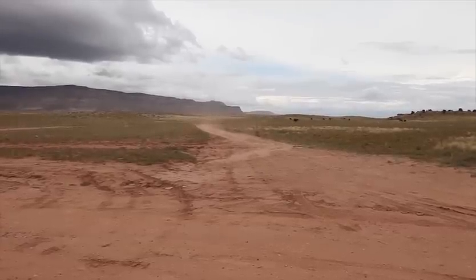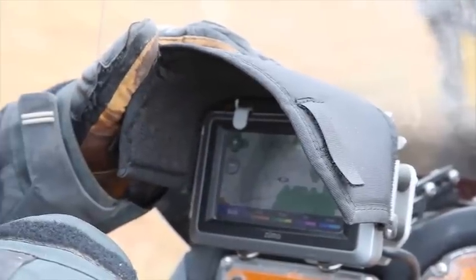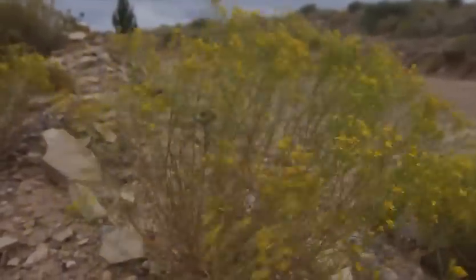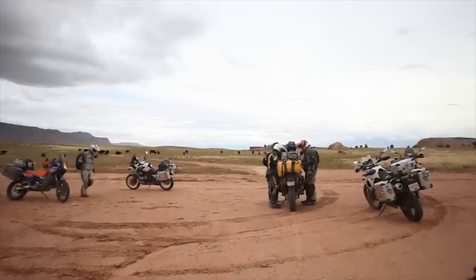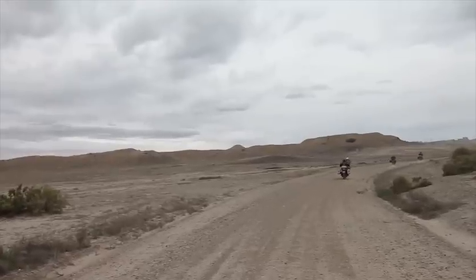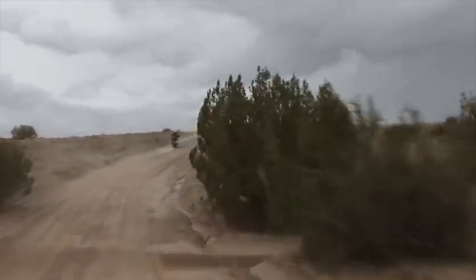I strongly recommend anyone on the Utah Backcountry Discovery Route have either a smartphone with weather radar or any kind of a GPS device with weather radar so you don't get yourself in trouble. Then it's a bit of a speed run to get onto roads more suited to riding in the rain.